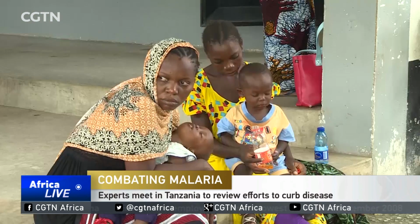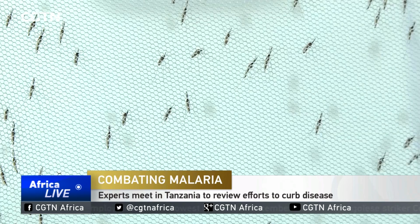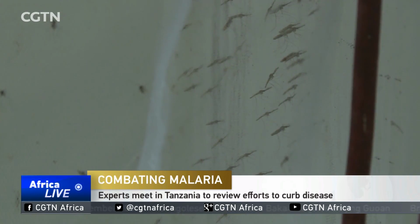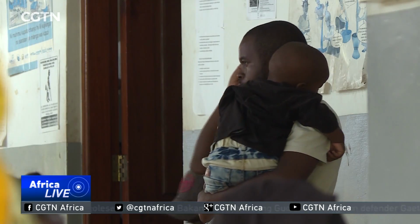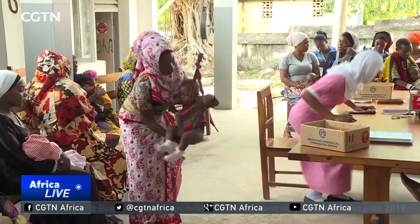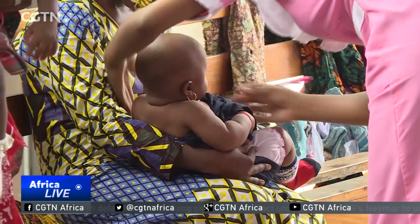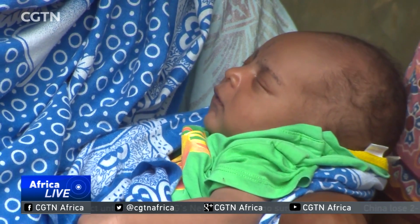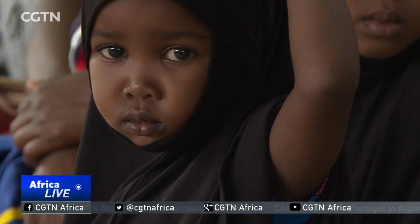Sometimes death comes in small packages. The tiny Anopheles mosquito has been spreading malaria globally since the 1800s, and it has killed millions. Sub-Saharan Africa continues to carry a disproportionately high share of the global malaria burden. In 2015, the region was home to 90% of malaria cases and 92% of malaria deaths.